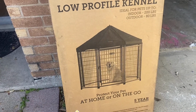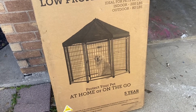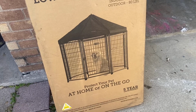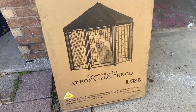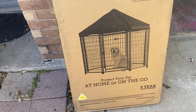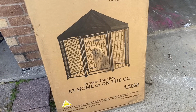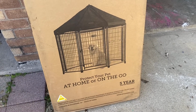They're only 5 foot in height, so that's why they say it's good for indoors, because they're not tall, so you don't need that much room to set them up. Or you could put them outside, because they're still made out of metal, and you can bolt them down. Put it outside, it comes with a roof, so they won't get rained on.